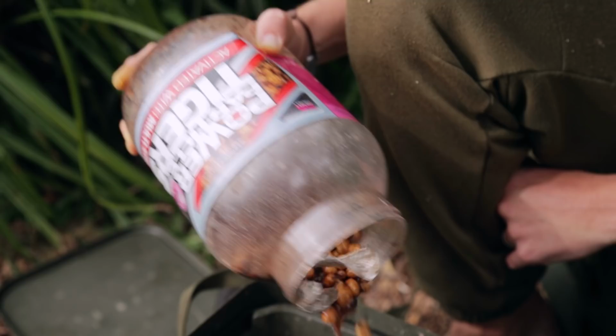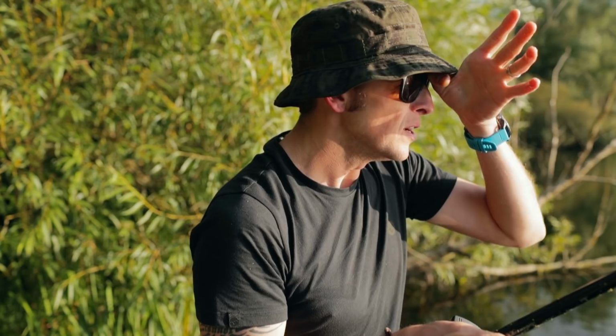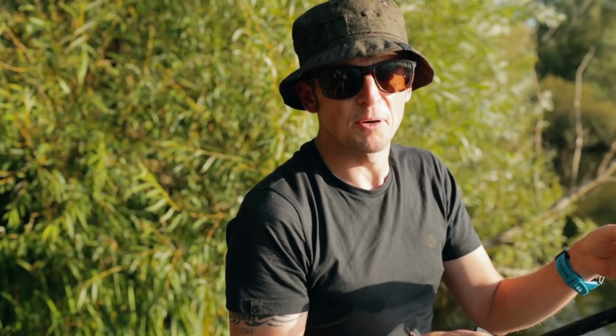And then finally, I've got some sweet corn. It's so attractive. I'm fishing quite a deep area, probably 10 foot deep, judging by the time it takes the lead to go down, and having something bright and visual on the bottom really pulls them down and they just start eating the whole lot. That buffet approach where you've got a bit for every taste, if you like. If they don't fancy tigers, they've got a boilie. If they don't fancy a boilie, they've got some sweet corn.